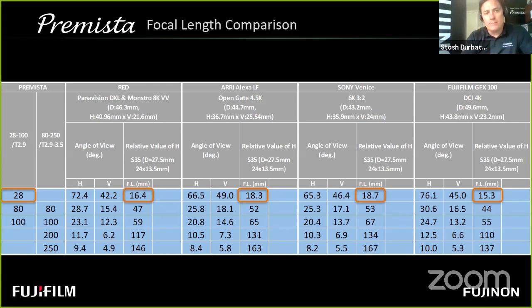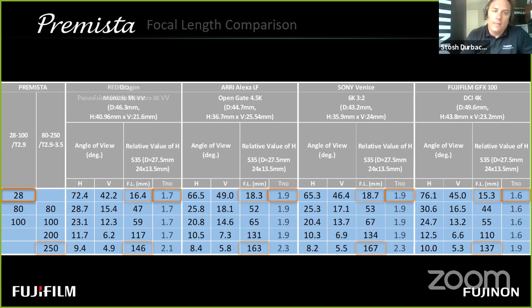So here it gives you a few examples, the RED DXL, the RED Monstro 8K or the Panavision DXL. At 28 mil, the relative angle of view you would have had in Super 35 would be 16.4. If we look at the Alexa LF, again, it would be 18.3. The Sony Venice, 18.7. Or even if we were to put it on the Fuji GFX using the full image circle and then some, the full illumination circle, we'd be at 15.3. If we look at those same numbers on the tele end, you'll see again those relative angles of view. So it's important to remember that that number is based on the active sensor of the large format and then the math that flows down from there.